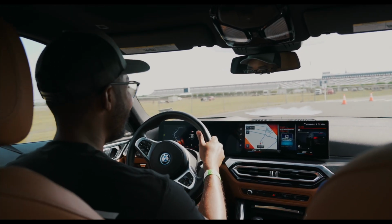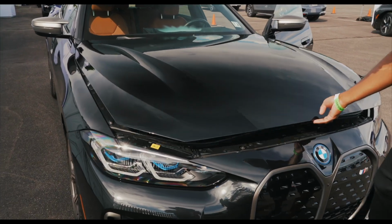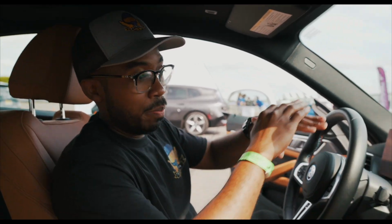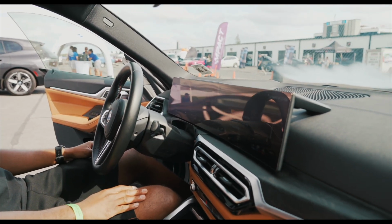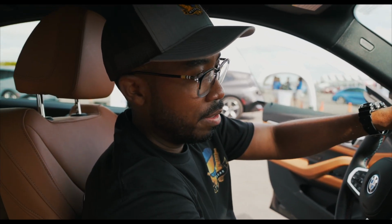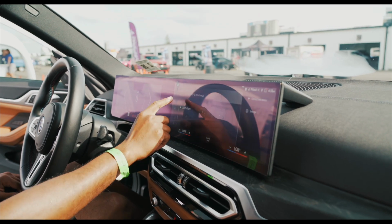That was very interesting. So we just wrapped up test driving the i4 M50. Pretty cool car, very smooth. I did like the acceleration. The new interface with the brand new touchscreen display is really cool. It looks way better in person, trust me guys. I like how smooth everything is. Control, mobile devices, all of that. If you guys are interested, make sure you check it out. Brand new i4. That's all I have to say.